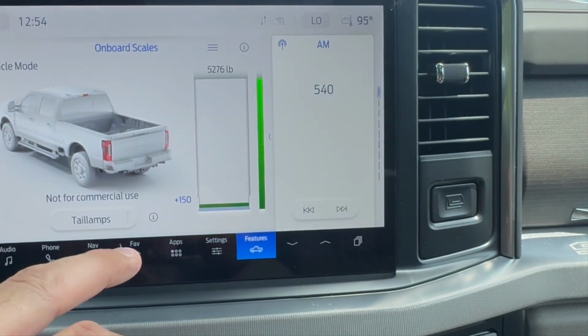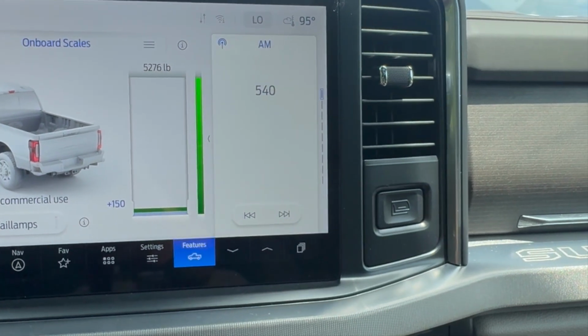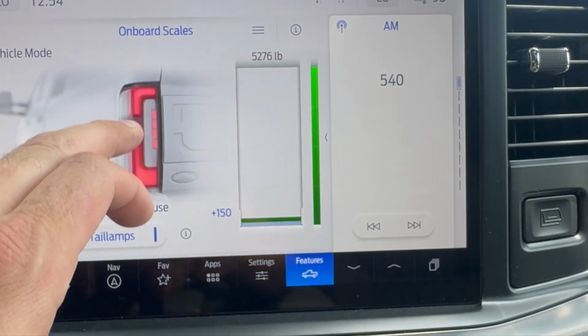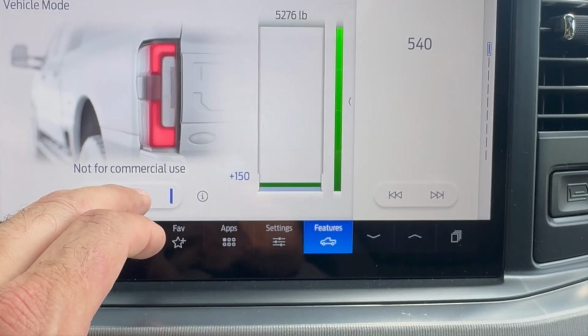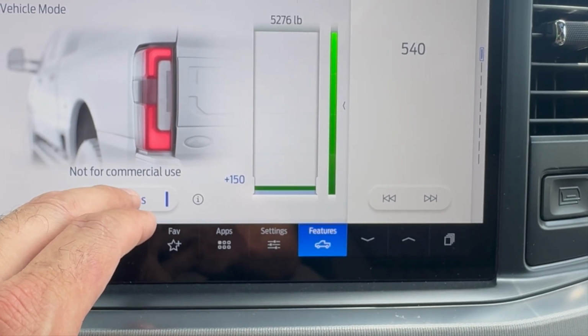So right now it's showing you got 5,276 pounds of payload. Now here's another cool thing about your payload scales. If you're not in the vehicle, you can turn on these tail lights, and basically as the scales go up, it shows the percentage of payload you have available. So if you're loading up a trailer, you can kind of see, are we getting close to the limits? Do we need to move weight back or forward on the trailer?